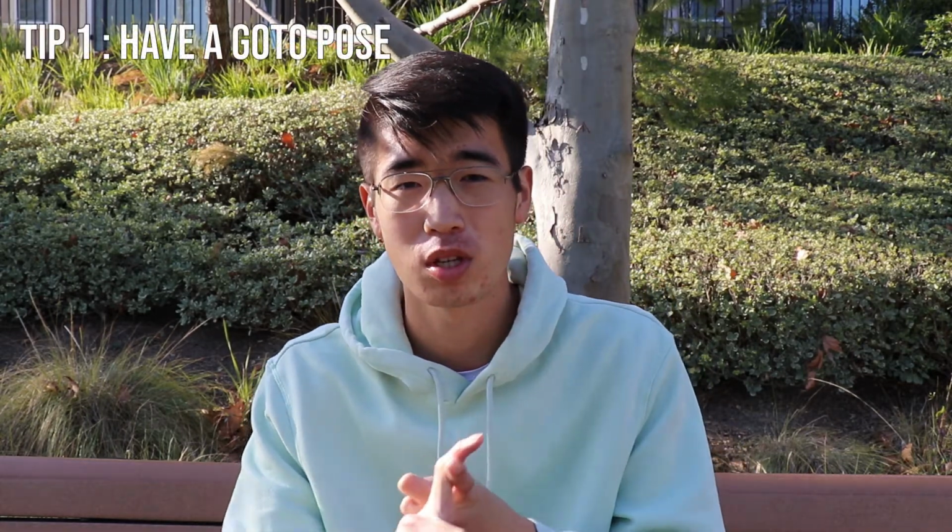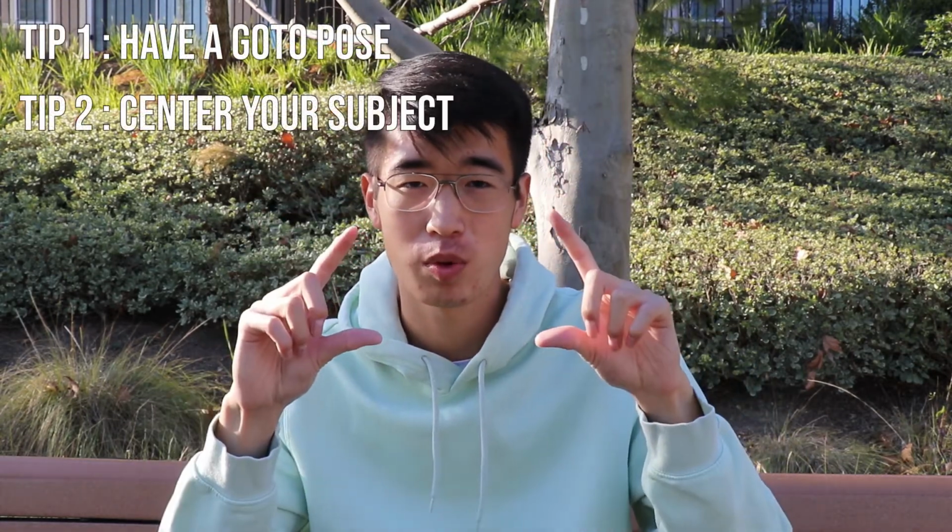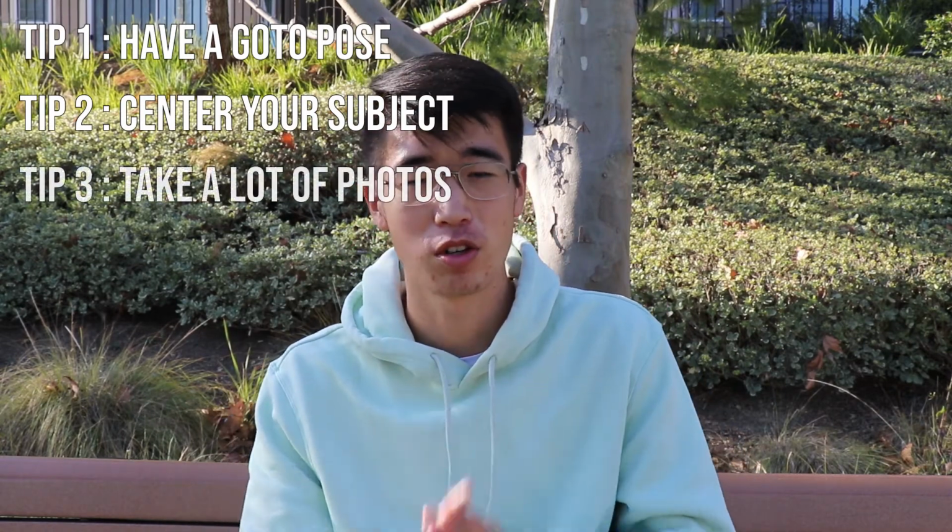So those are the 3 tips for photos. If you follow those, you will always take amazing photos. Always have a go-to pose, keep the phone level with the subject, and then take a bunch of photos. Those 3, that's how you take great photos.